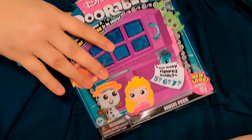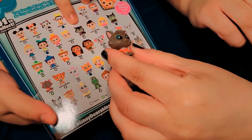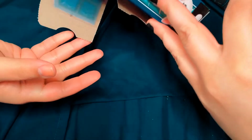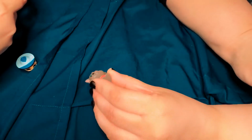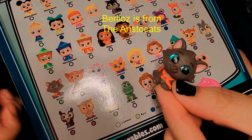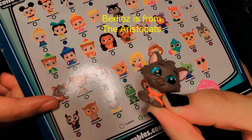Let's close this, roll it, and is that who we got? Lucifer. No, I don't think it's Lucifer. No. I can't read it from my angle. Belizio. I don't think I know that one. Me neither. I'm sorry. I might not have been able to see that Disney movie, but it's this one. That's very cute, though. It is adorable.